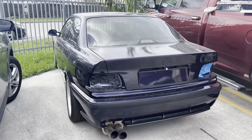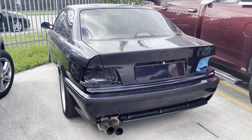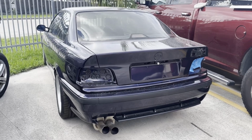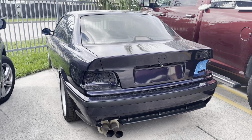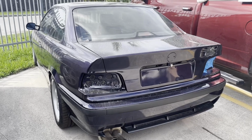Nine months the car's been here at this body shop. They are taking their time with it, but it is coming out pretty good. They already topped the trunk for the lightweight wing. I can't wait to see it put on the car. But yeah, soon I should have the car back. I can't wait.